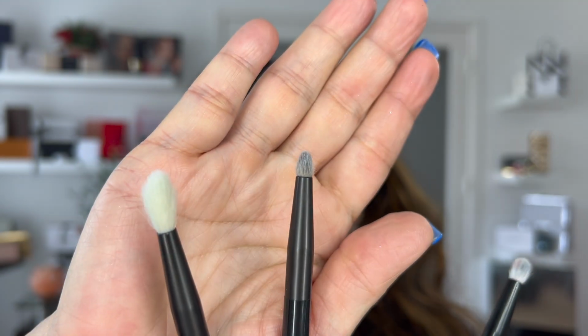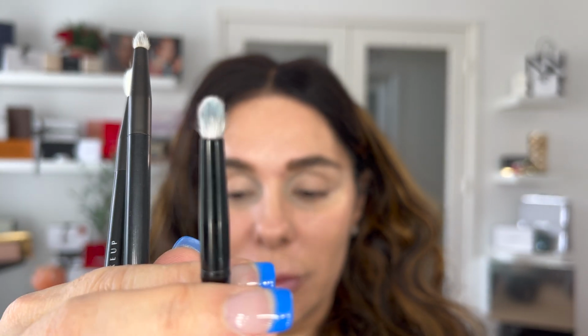I have three picks, two from NYX and one from Morphe. So since I don't have a straight pastel shimmer blue, I'm going to start applying Natasha Denona matte, and on top I'm going to apply the shimmer from the other palette so I can create the shade I need. So I'm going to start on the corner of my eye and I'm going to start building the shade.